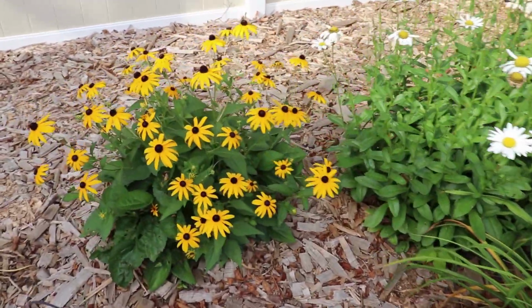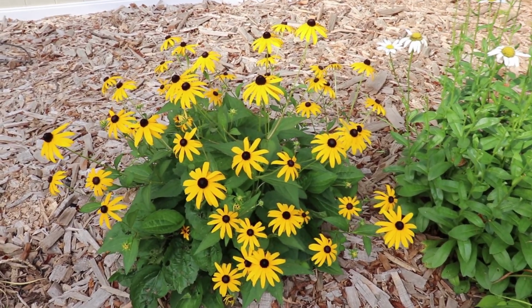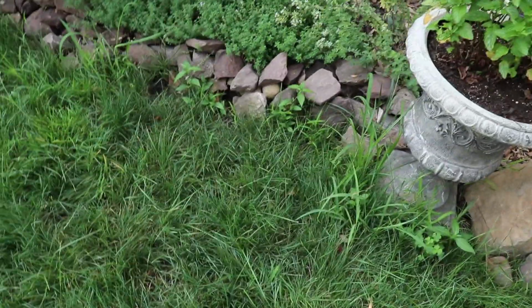The Black-Eyed Susan is really pretty. That's the one that was on the front that I brought into the back last winter. But we are missing all the zucchinis. Every single one except the one right here, they all pretty much rotted on the spot. Rotted on the spot from all the water that we got. And I need to mow the lawn.